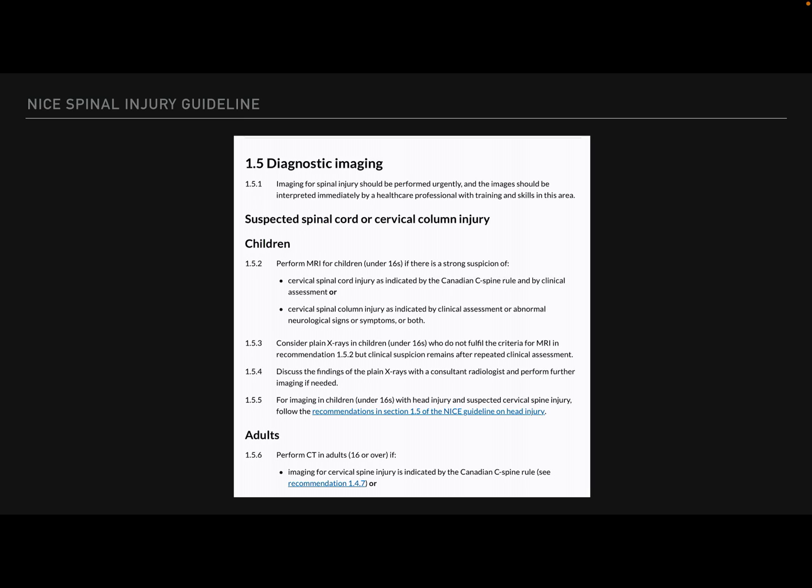So what do NICE recommend? NICE recommend performing MRI scans if you've got a child with spinal cord injury indicated by the Canadian C-spine rules, or spinal column injury indicated by a clinical assessment or abnormal neurological signs. Plain film X-rays can be used in children who don't fulfil the criteria for MRI scan but you are still suspicious following clinical assessment. If the plain film X-rays are inadequate or hard to interpret, you can ask a consultant radiologist to see if further imaging is needed based on your clinical suspicion.